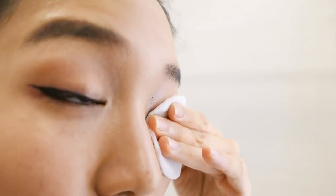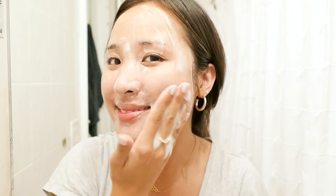Today we're going to be talking about cleansing the face. Pretty straightforward, right? Take off the grime, take off the dirt with a simple cleanser and you're good to go. Well, actually, it's not that easy and it's not that simple because there are so many products out there.